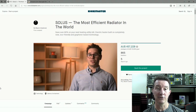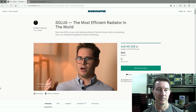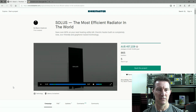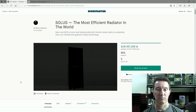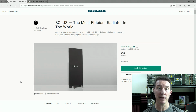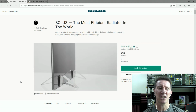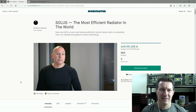Take a look around you. In the age of smart homes, heating technology is still lagging far behind. Radiators are clunky, ugly, and cost a lot of money to run. Until now. Here at Regulator, we've solved this with Solace, the most efficient radiator in the world. Environmentally friendly. Extremely affordable to run. Accessible to all. Slim and sexy.